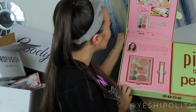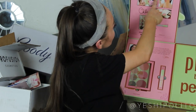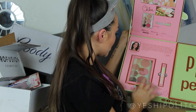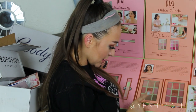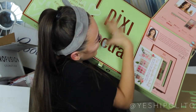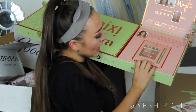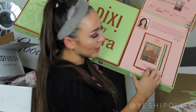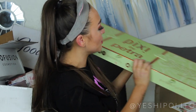So this is the collaboration with, there were several influencers that collaborated with Pixie, and a few of us actually went to the party. So, yeah, we have the Pixie and Chloe Morello collection. So this is Dulce Candy, and it is a lip palette and an eyeshadow palette. And this one over here is with Wiley, and it is a Dimension Eye Creator Kit. So it comes with several things in here, and I actually already have some of these.